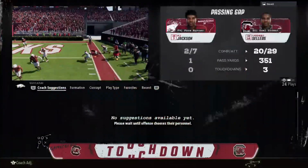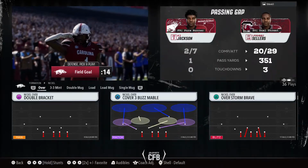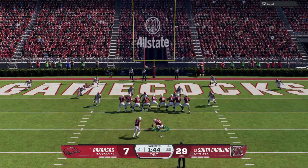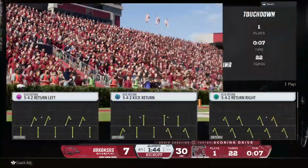Touchdown, South Carolina. And the pummeling has started. That score looks as if this one might have put it a little too far out of reach. Yeah, this game's pretty much over. That was just the icing on the cake.